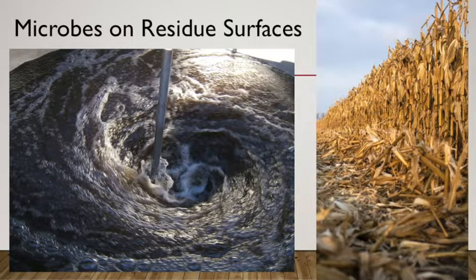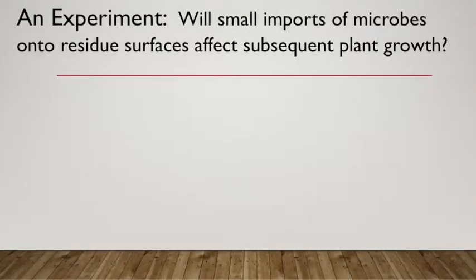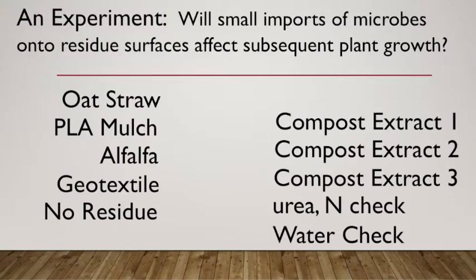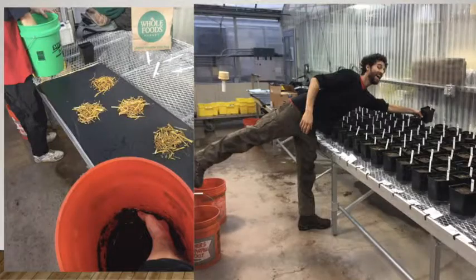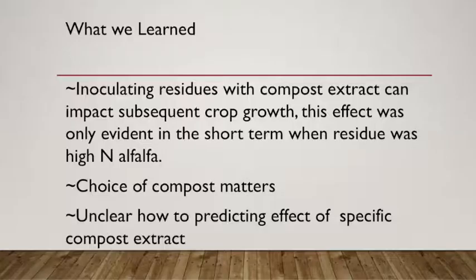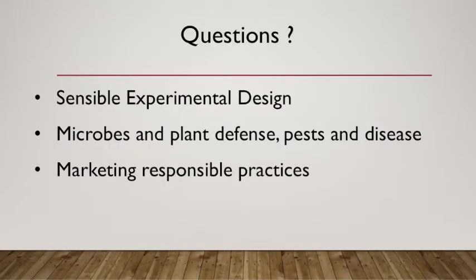So one idea is that you could spray a product or a compost tea, something that has microbes in it, all over the surfaces of these residues, and would that have a meaningful impact on our soil carbon or residue processing, because we know that microbes are mediating that process. I don't have time to present the results of a study that I got to do with Sarah Grant, but here's a few pictures. I'll run through the end of it.